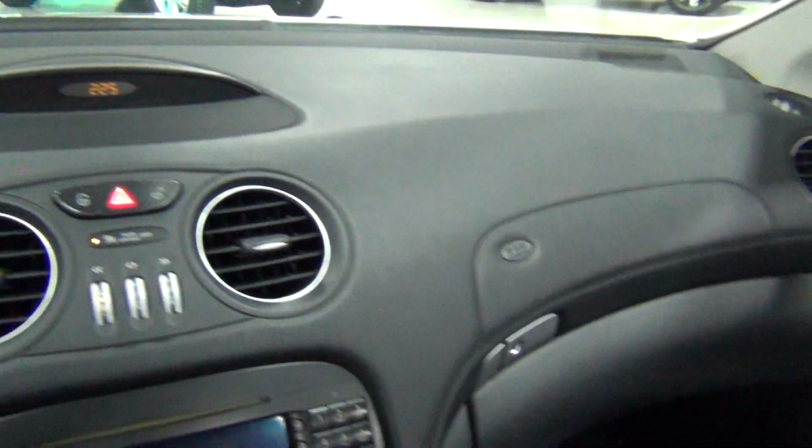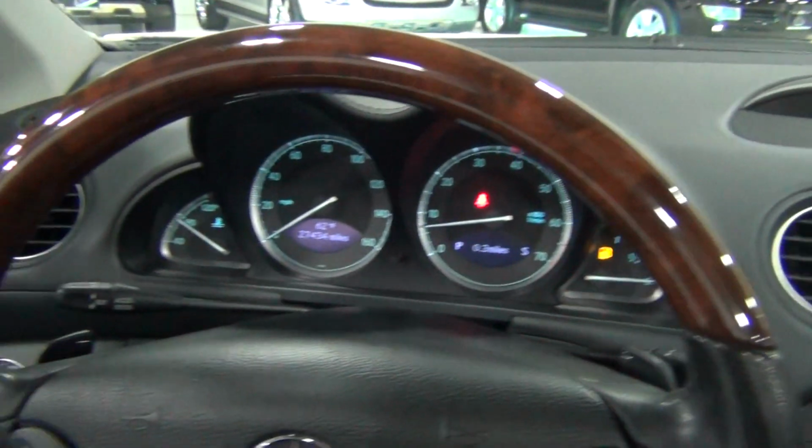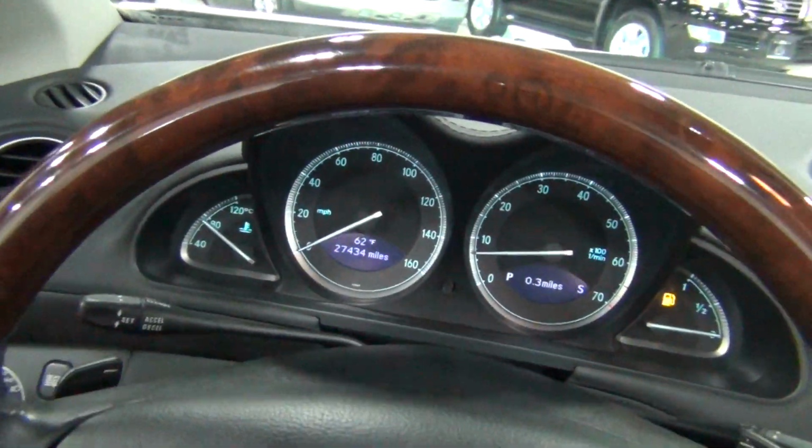I do want to just give you a complete view of what the interior looks like, so that's why I do that. That is your Bose sound system. That's your Bose premium sound here.